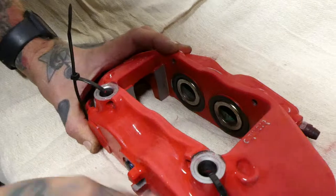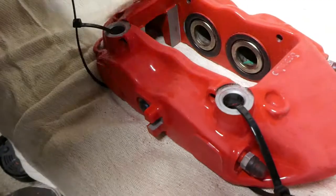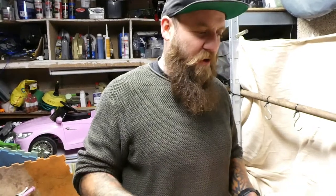Like that. Before. After. Yeah, just roughen them up a bit. And then I'm going to go over them again with a real fine sandpaper. Blow it all off, give them a clean, properly dry them, and get some primer on.